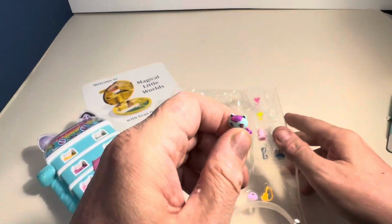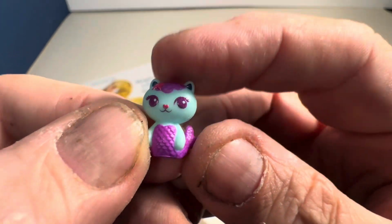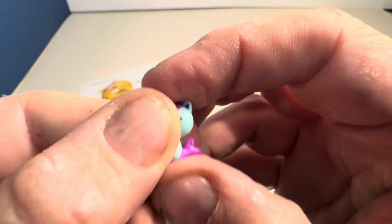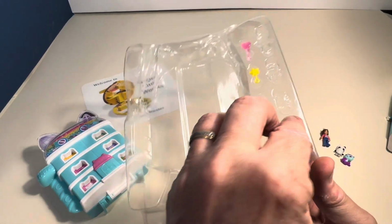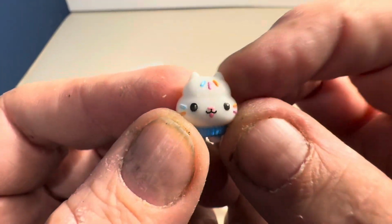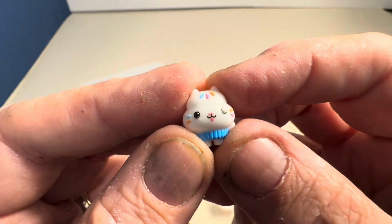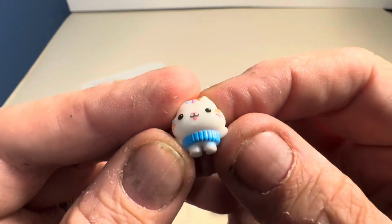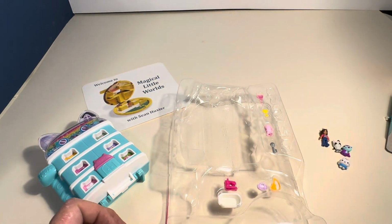This is Mercat, who is a mermaid cat. Wow, really nice, I have to say. Really well done. Good job on that one, guys. And the last one, I believe, is Cakey. Cakey is a cupcake cat, looking very much like Kitty White or My Little Kitty. I mean, a fair amount, actually. Interesting. So a little peg hole there too, so she can fit into some of the pegs.